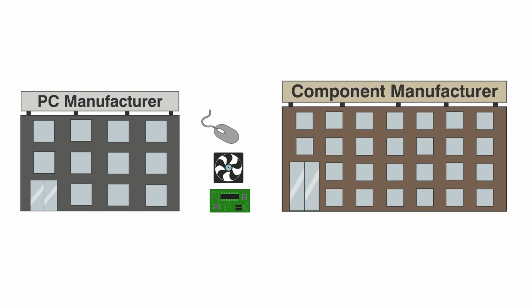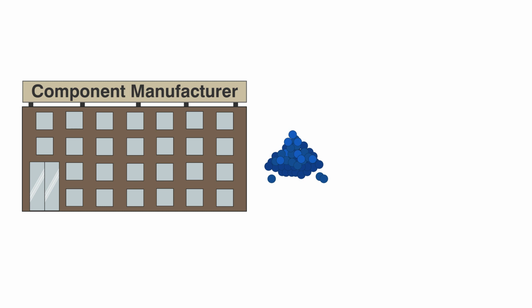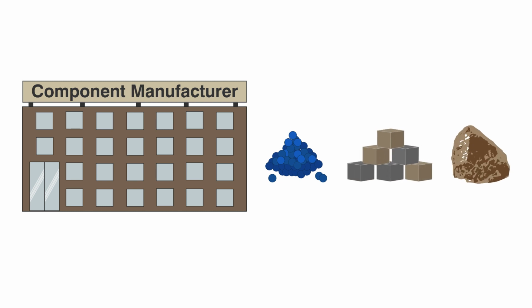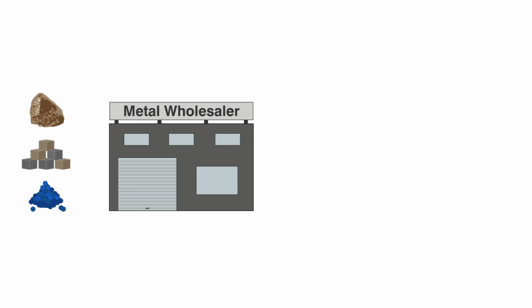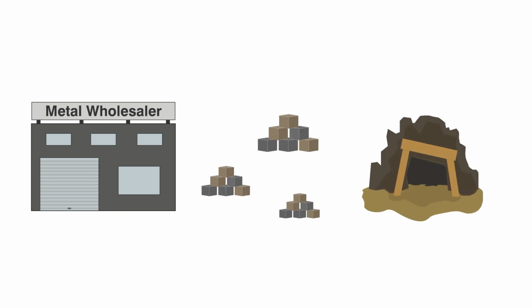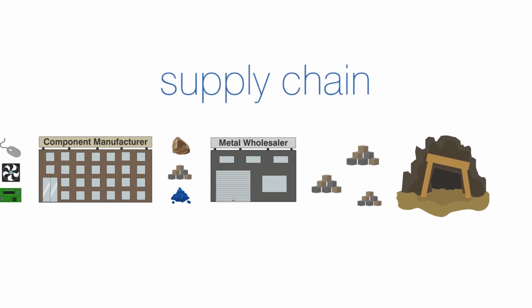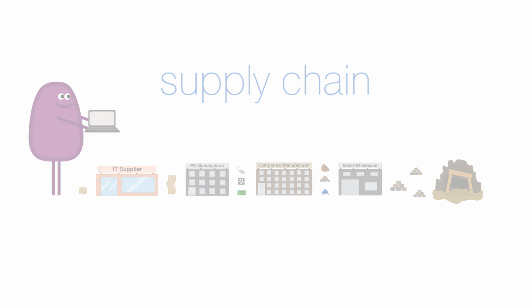The manufacturer bought these components from another manufacturer, who sourced the raw materials that went into them, such as plastics, metals and minerals, from a wholesaler. The wholesaler sourced raw materials from many different producers, like metals, which come from mines. This is called a supply chain, and everything the university buys has one.